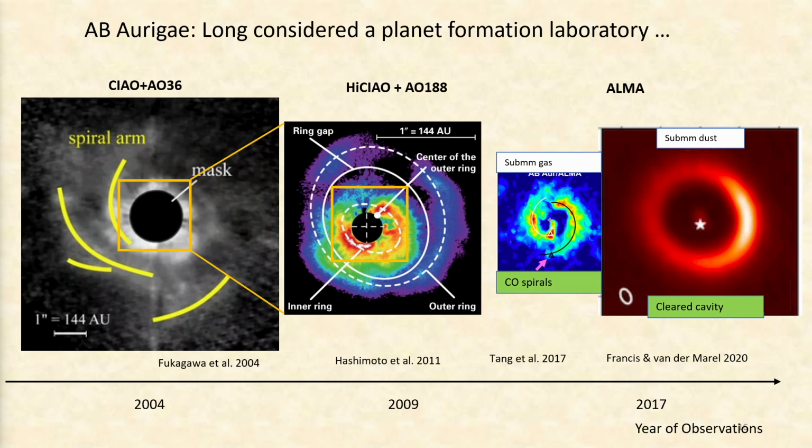If we look at other wavelengths, we can see additional telltale signs that this disk is probably incorporating some of this material into a planet somewhere in this disk. Specifically, if we look at pebble-sized dust that's probed by, for example, the Atacama Large Millimeter Array in Chile, we see these two features. If we look in gas, we see additional spiral arms, specifically in carbon monoxide. If we look in dust, we see this cleared cavity. Now, both of these we think are telltale signs of a planet that is clearing out the dust in this disk and is launching or is connected to these spiral density waves in the disk.